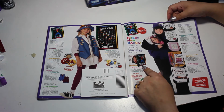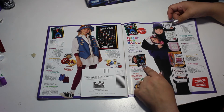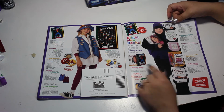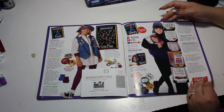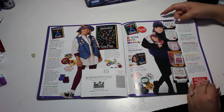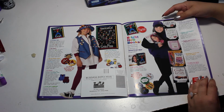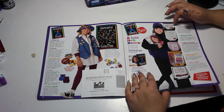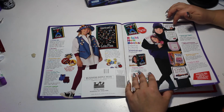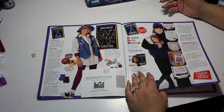Oh wow, they sold like a magazine holder for the AG magazine. The books. We definitely had a copy of Games and Giggles. And I think we had Help. The absolutely indispensable guide to life for girls. There was some really genuinely good advice in this, and I'm glad that they've been able to adapt them for a more modern audience as well.